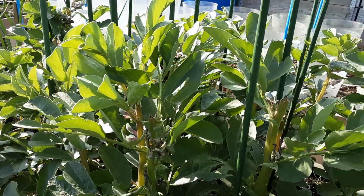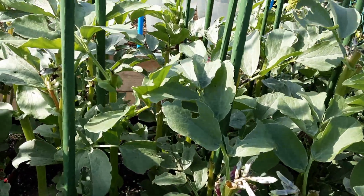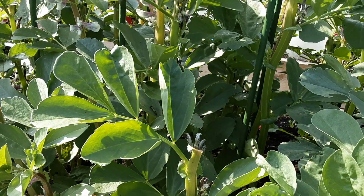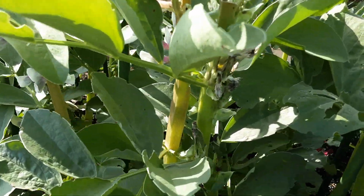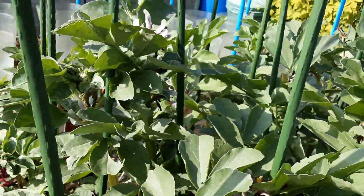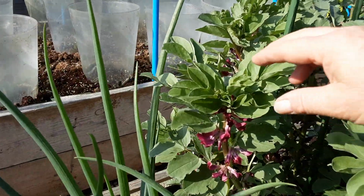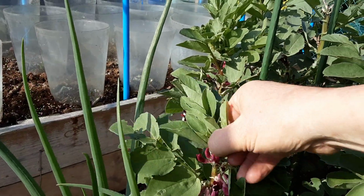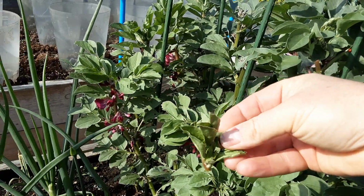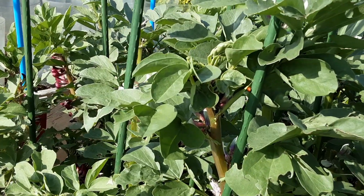I visited my allotment for a few minutes and noticed the black fly had taken over completely. So all the tops have come out and now I can't see anything other than a few pods growing. So I did catch those in good time, and any ones that I've missed, we'll take those out. And of course, if you can catch them before they get infested, you can eat those up.